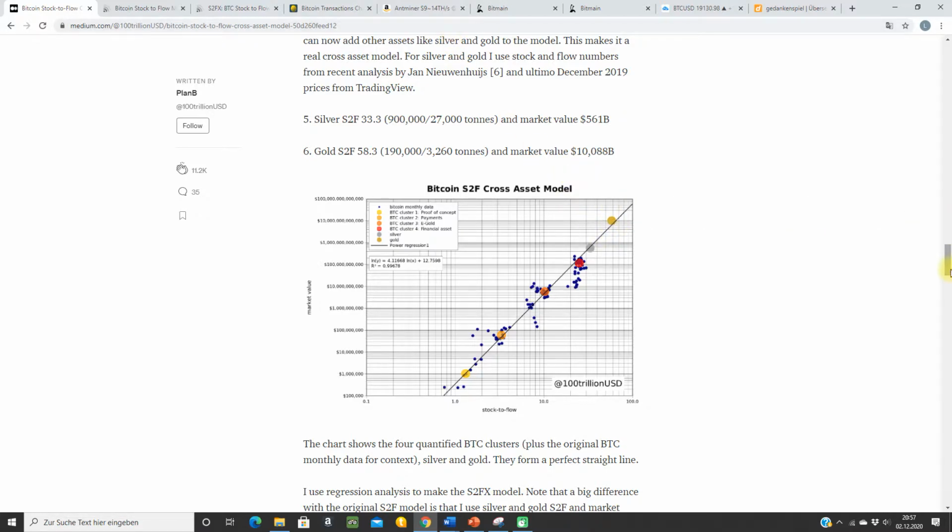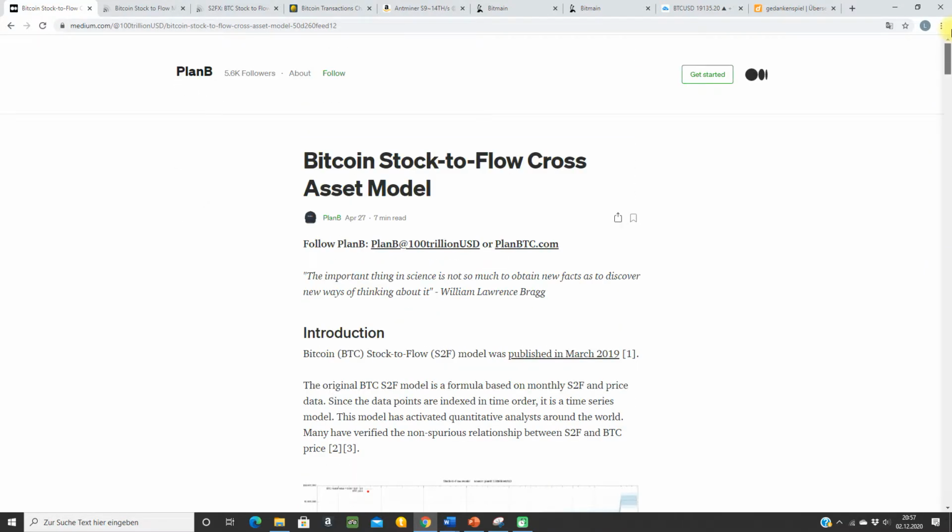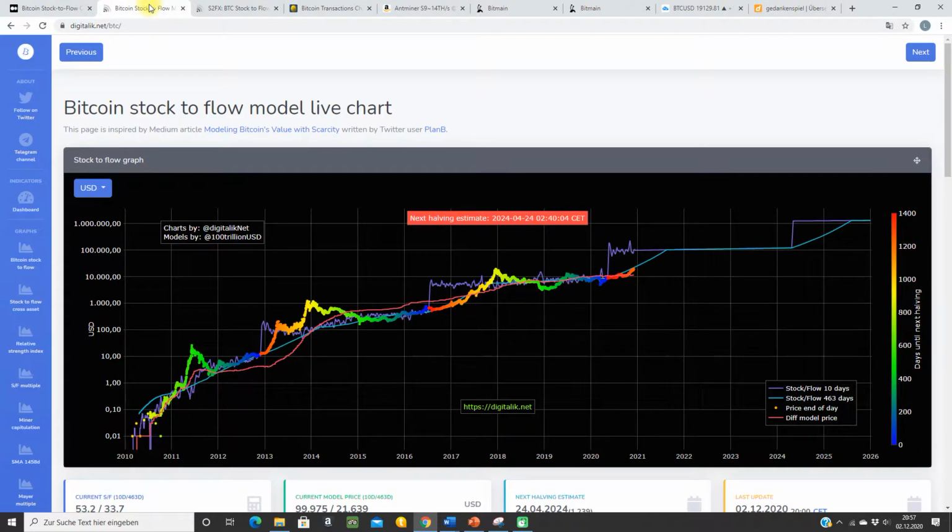So I encourage you to read all these Plan B essays and his tweets. Follow him on Twitter. It's very, very interesting. I will show you the live models now. So this is the Bitcoin stock to flow model. This is not compared to gold and silver, it's only Bitcoin.